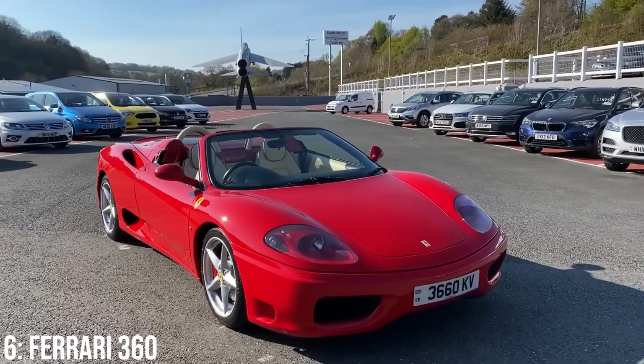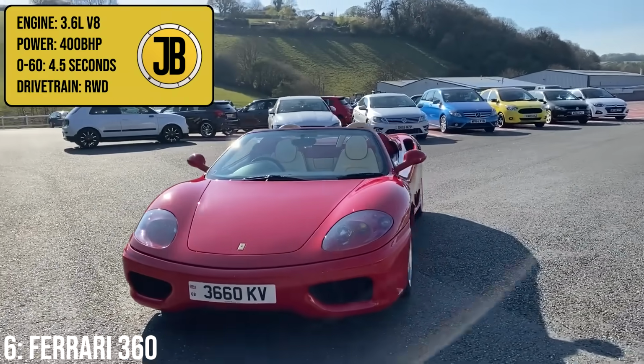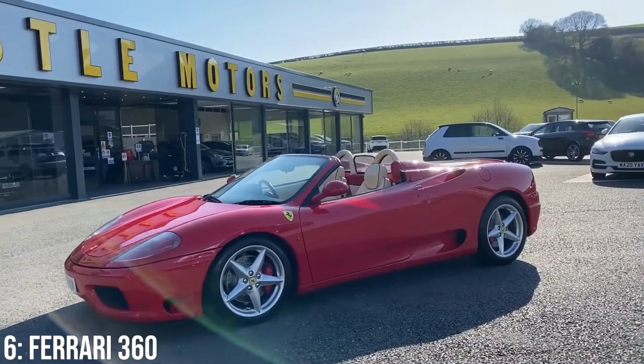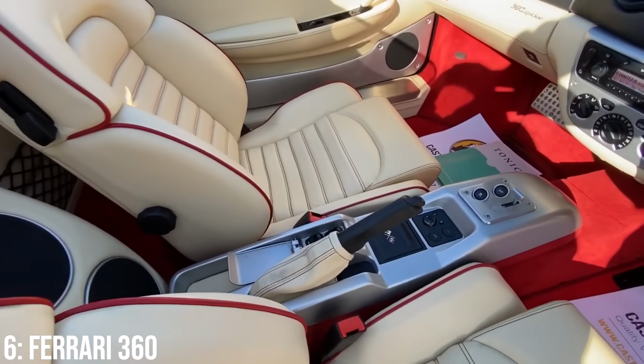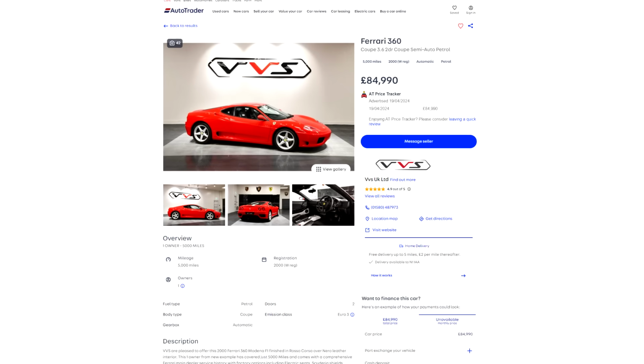I thoroughly enjoyed driving this compared to the 348, with its 3.6 litre V8 engine making 400 brake horsepower, taking it to 60 in 4.5 seconds. It felt so much more poised and yet still raw, and even if the gated manual isn't necessarily the most user-friendly gearbox, it does look and sound stunning as you click through the gears. These start at around £50,000 and generally you'll find them around the 80k mark.